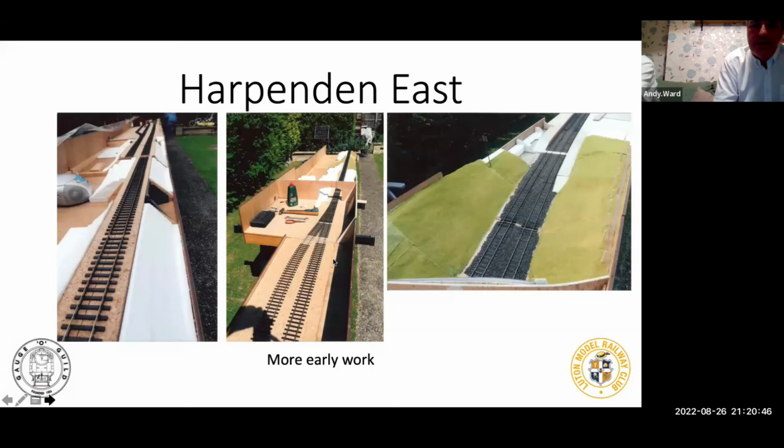In the middle, you can see this is the far end. One track comes into two. This is Westfield Road end, which is the other end of the layout, where you can just about see the bridge from the signal box. And on the right hand side, you can see it's slowly coming on, grass embankments and some ballasting taking place.